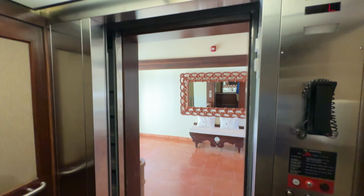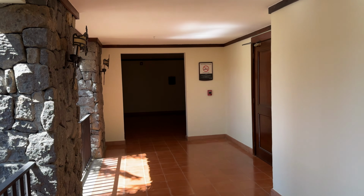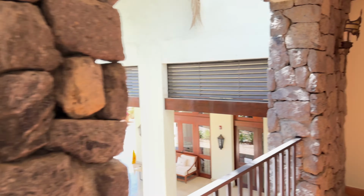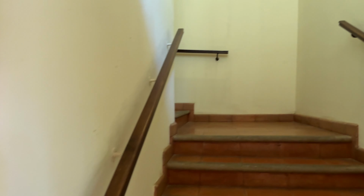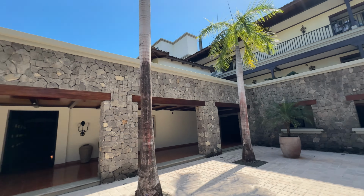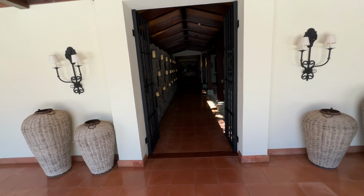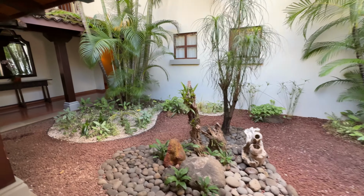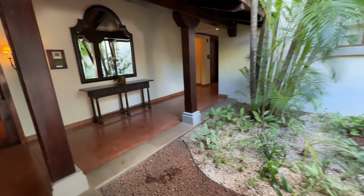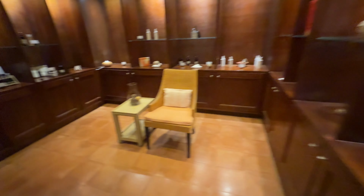Ride the elevator here. On wood floors. You can see here's a look at some of the hallways. They do have elevators. Here is the spa. Oh, it smells good. Got some air conditioning in here. Hola.